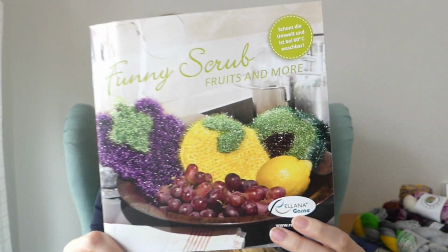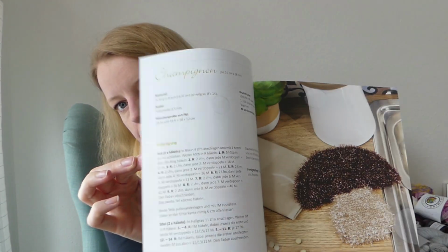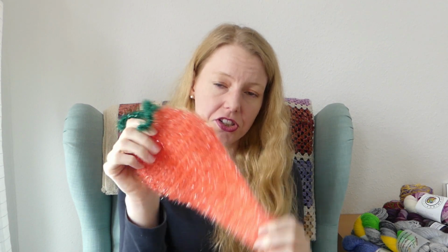And when I saw this yarn, I also saw this pattern book. It's very thin. And here are all the instructions for fruits and vegetables. And so I thought, okay, I will try this. I will order 2. And I have crocheted this carrot. And what are you doing with this? It's Funny Scrub, so you can wash dishes with this. It's 100% polyester, so you can throw it in the washing machine at 60 degrees Celsius and use it again.